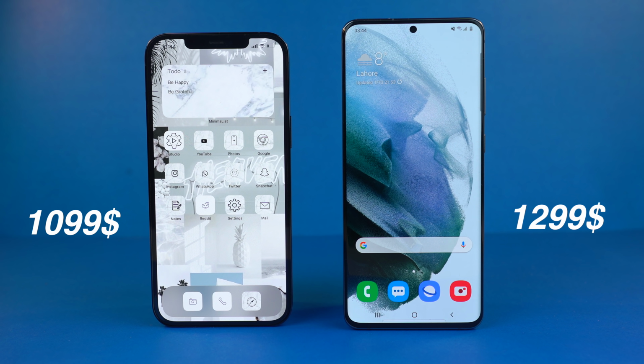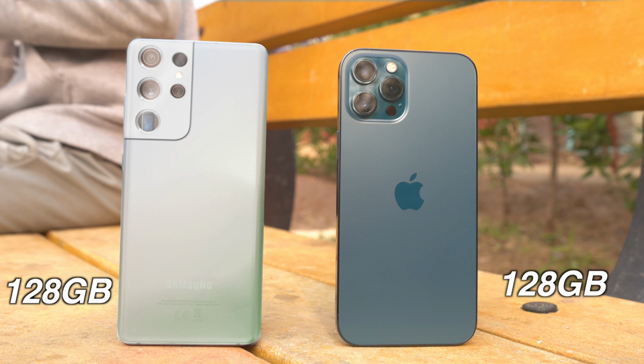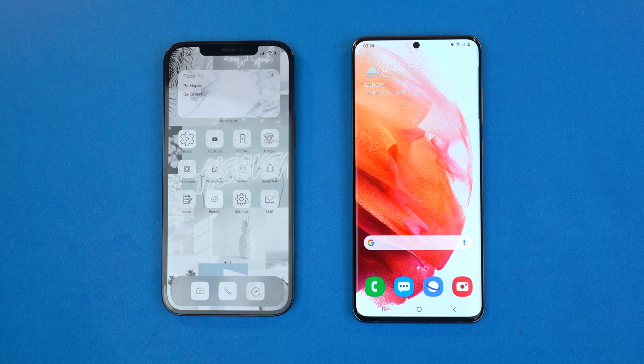Pricing wise, the iPhone 12 Pro Max, believe it or not, is actually cheaper than the S21 Ultra. Both phones are giving you 128 GB of internal storage with this starting price, but Samsung does have micro SD card slot for the S21 Ultra only. How do they compare spec by spec?